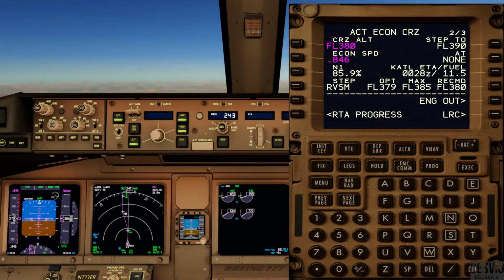What else? So we have here the cruise page. Not much. It's saying that, let me set 1000 here. The same thing for RVSM. It's showing us that we should step to flight level 390 at none, so we should not step climb to that flight level. And when I set our RVSM, it should be 2 by 2. So the step 2, yeah, now is correct. To flight level 400, it says at none. So we do not climb to flight level 400 for fuel savings. Recommended is 380.